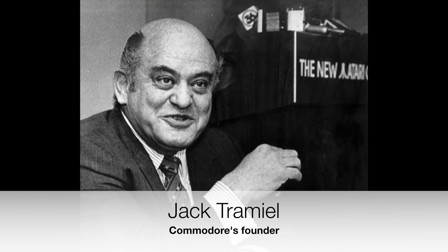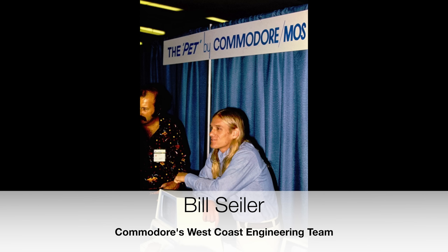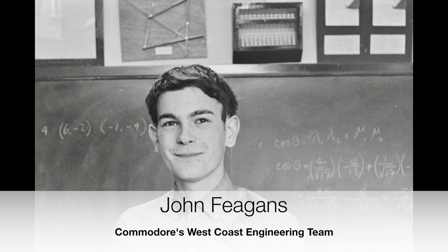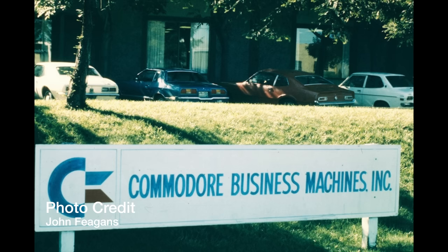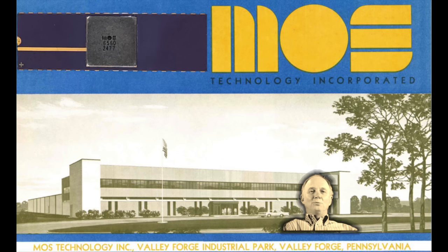In 1979, Jack Tramiel, the founder of Commodore, directed his West Coast engineering team to begin work on a new color computer. Chuck Peddle would oversee the project with Bill Seiler as the primary engineer and John Fagans lending his expertise as needed. These West Coast engineers were the primary people who had already successfully designed and launched the Commodore PET computer. Despite Commodore already having Al Charpentier's MOS6560 color video chip available to them, the West Coast engineering team never considered using it for their design because they felt a 22-column display would be too limited for a computer.